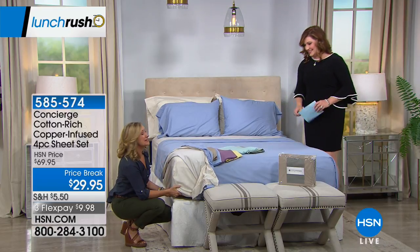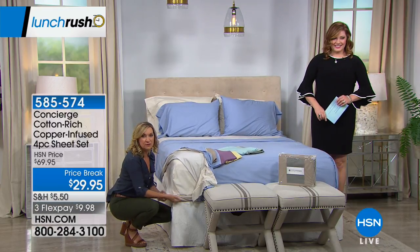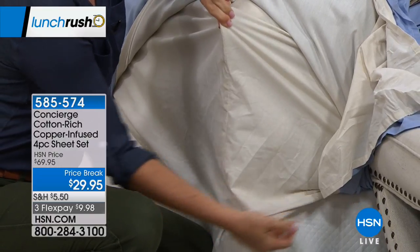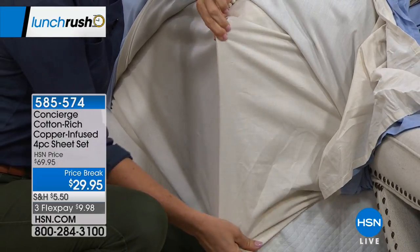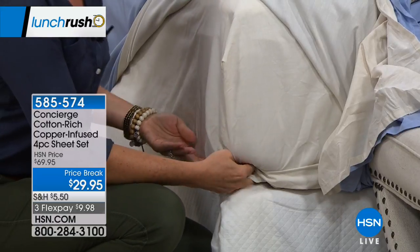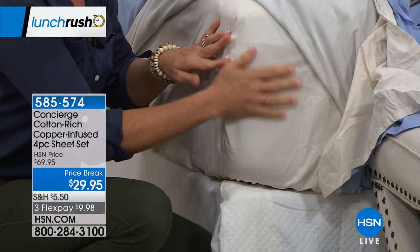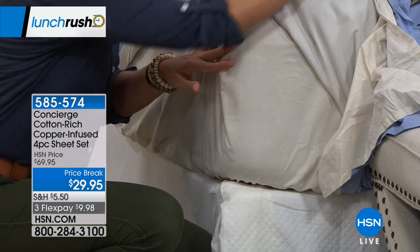Exactly. Well, you mentioned mattress pads, so I want to show you this too. If you do have one of our thicker mattress pads, these are great fitting sheets. They have an 18-inch accommodation. They have elastic all the way around. This is that linen color, and I love it because you can almost even see the stitching in there. It has a little bit of texture to it.